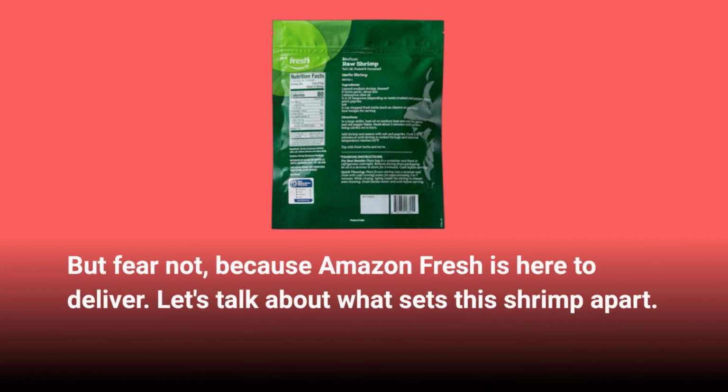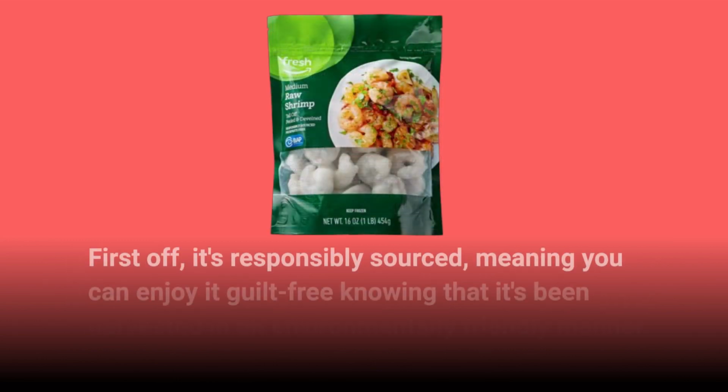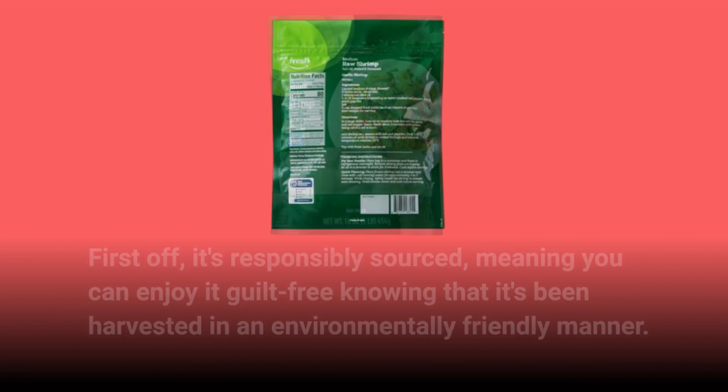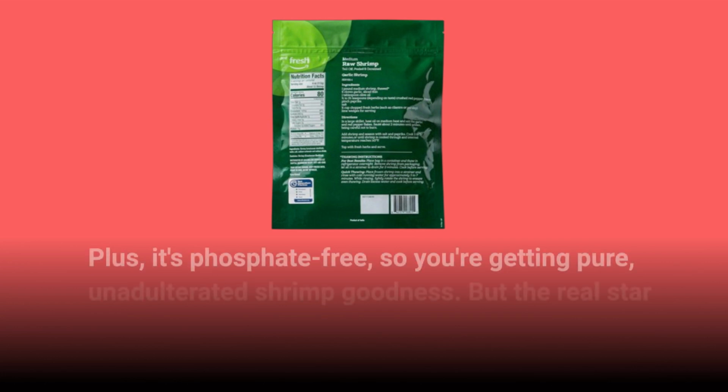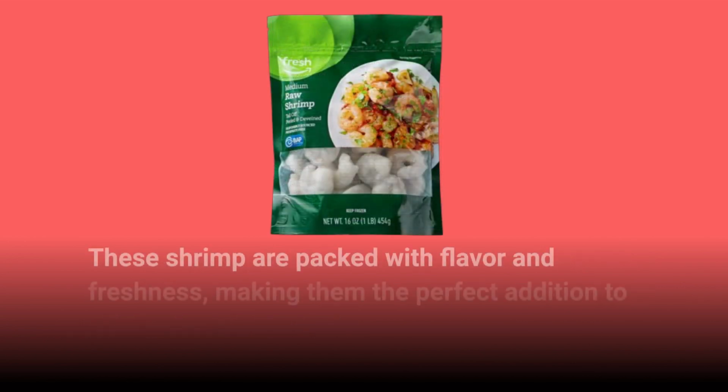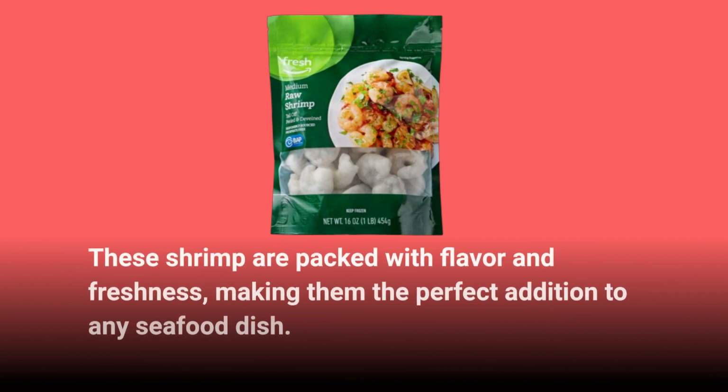Let's talk about what sets this shrimp apart. First off, it's responsibly sourced, meaning you can enjoy it guilt-free knowing that it's been harvested in an environmentally friendly manner. Plus, it's phosphate-free, so you're getting pure, unadulterated shrimp goodness. But the real star of the show is the taste. These shrimp are packed with flavor and freshness, making them the perfect addition to any seafood dish.